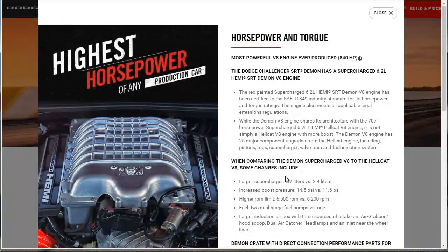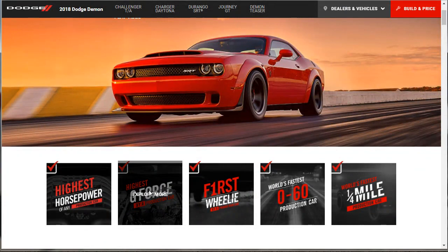So a really cool car. We can see that they just didn't think, oh, hey, let's turn up the boost, slap a wide body kit on this, and sell it for $85,000 plus. They did a lot more than that, and that's cool. So that's the horsepower, and next, the highest G-force by a production car.